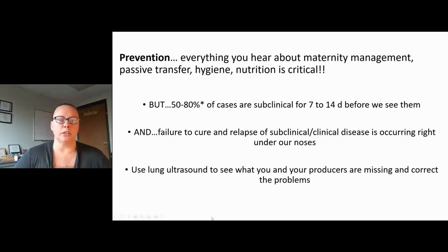So the lung ultrasound, we can use that to see what you as veterinarians, you as producers might be missing in your system. Remember I said the lungs are an indicator of management failure. If we start looking at the lungs, you will get a better handle on what is going right in your operation and what is going wrong.